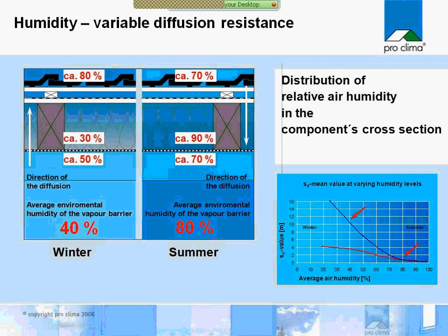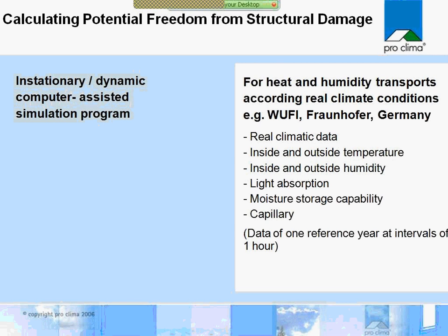Because the humidity always drives from the inside, from the warm side to the outside, in the wintertime we have dry conditions at the vapor retarder. That means we have a high resistance. And in summertime, when we have back diffusion from the outside to the inside, it increases relative humidity around the membrane, so that the membrane opens its structure and evaporates eventual moisture.